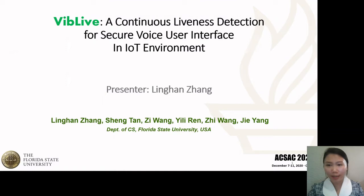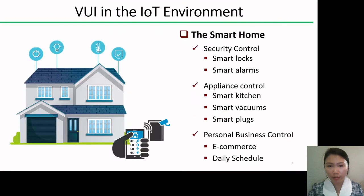It's a pleasure to be here to present to you our latest work, VibLive, a continuous liveness detection system for secure voice user interface in the IoT environment. To understand the motivation of our work, let's first take a glance at what voice user interfaces can do now. Indeed, recently, voice user interfaces on mobile devices, smart speakers, and tablets enable access to all kinds of IoT devices by voice.